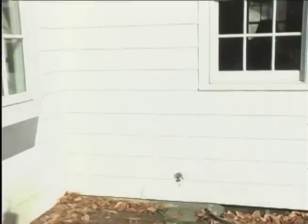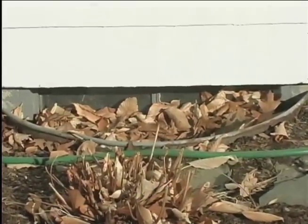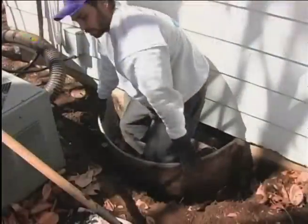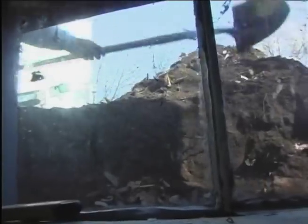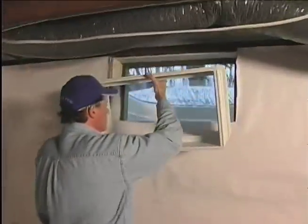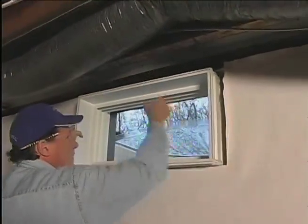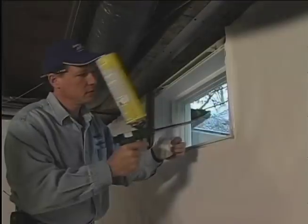While the wall work continues, a second team moves outside to tackle those problem windows. First, the soil is removed, the corrugated window well liner is lifted out, and finally the hole is enlarged and reshaped. From inside, the old window is removed, but the outer frame is left in place. The new vinyl frame is slipped into position, leveled, shimmed, and insulated.